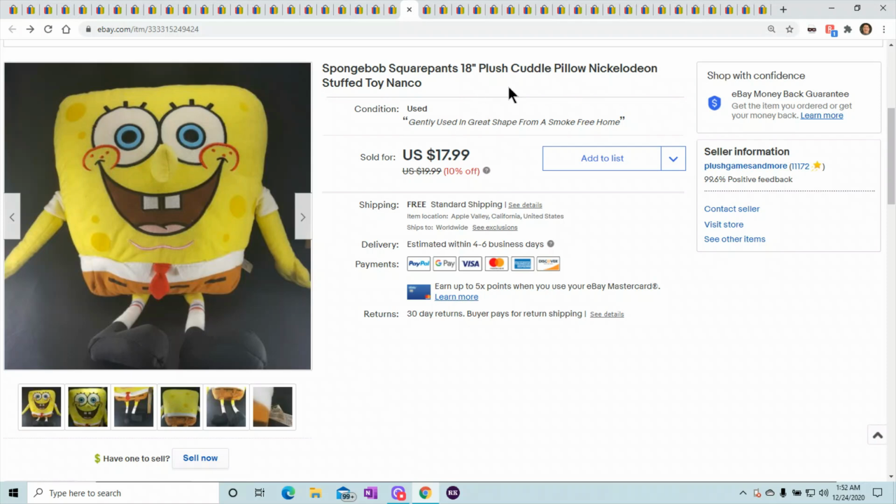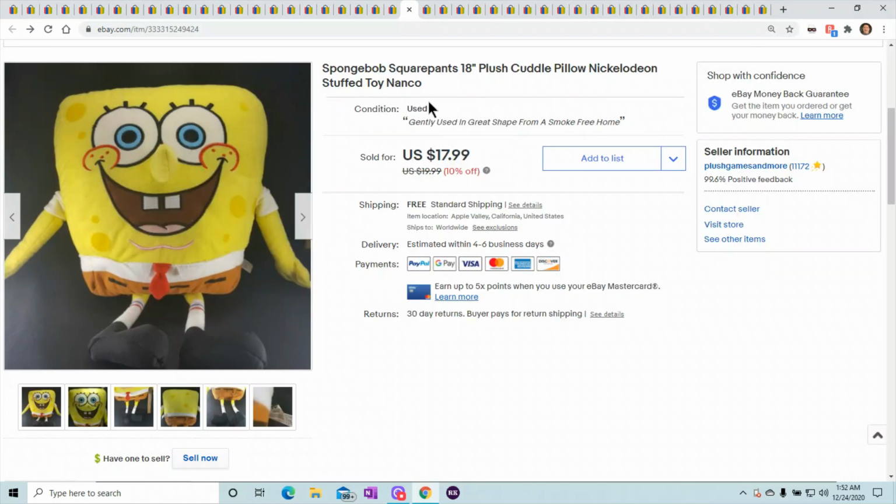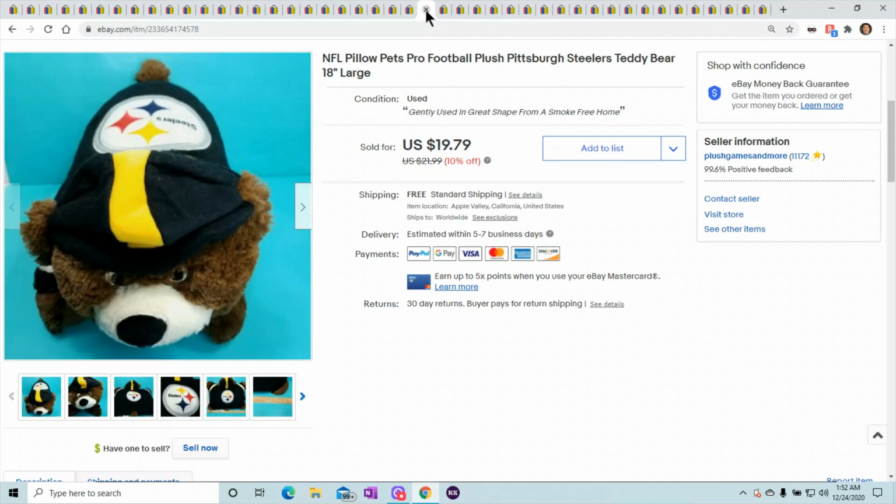They said, sure, send that one instead. So instead I sent the 22-inch SpongeBob instead of this 18. His mouth was a little bit different, but the buyer was pretty happy that I upgraded instead of downgraded him. And it sold for $17.99. That's what happens when you make a typo.